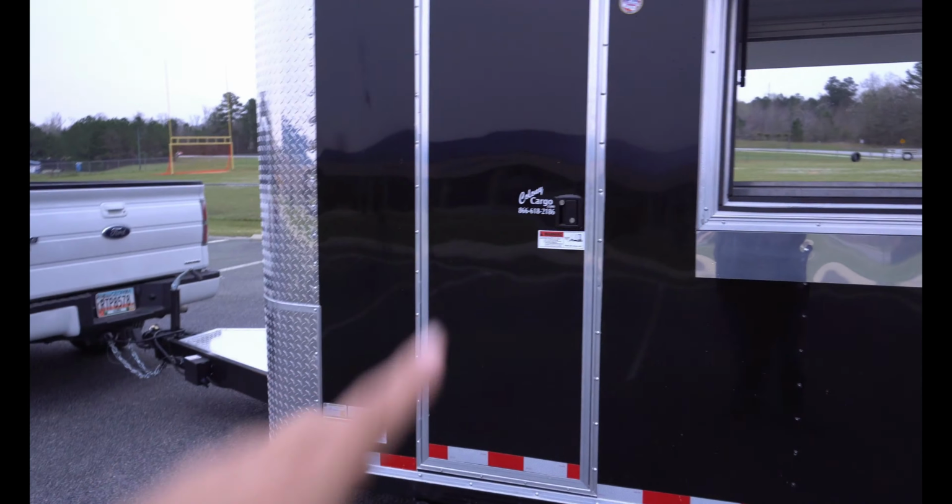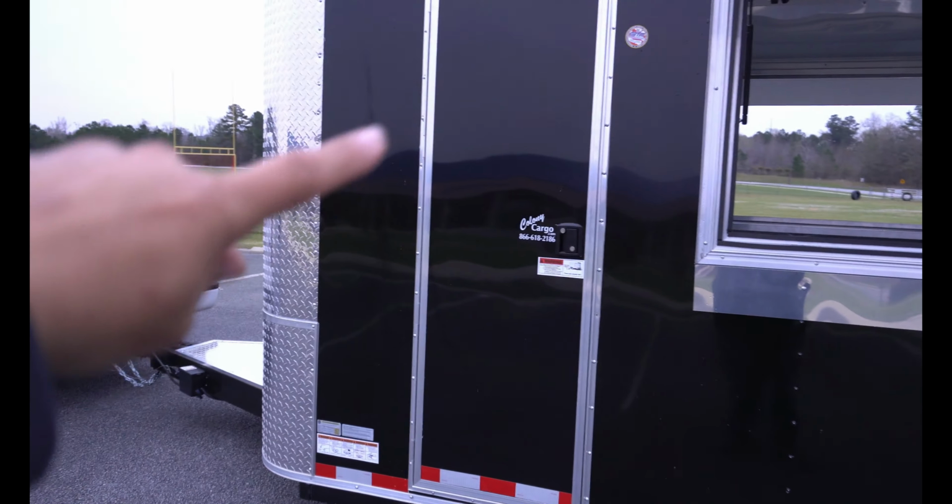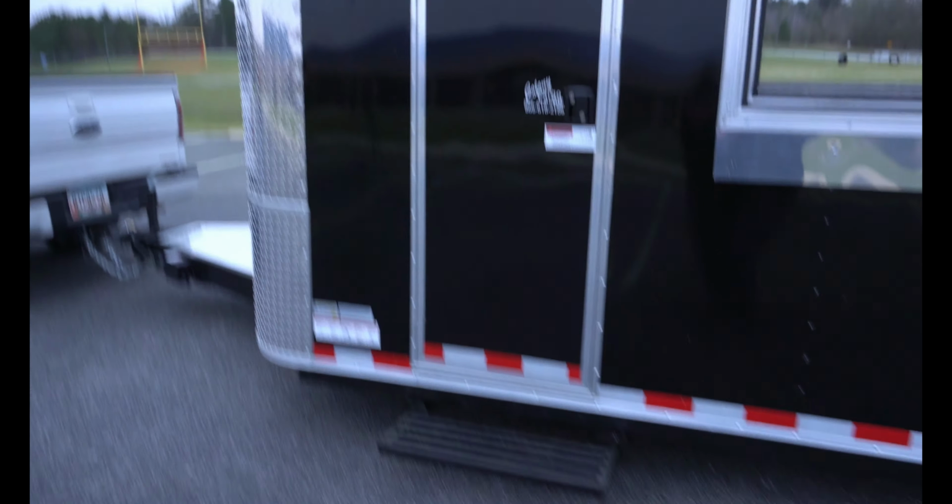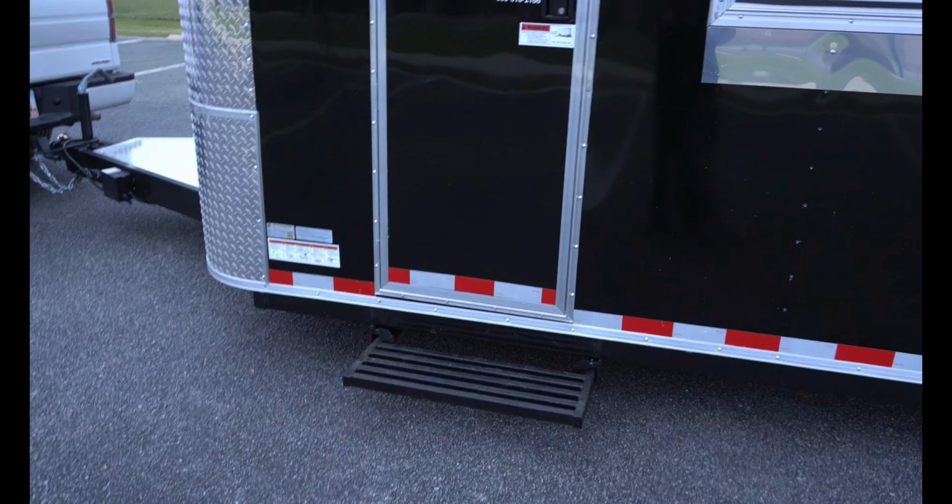All right, so here's a door right here. Eventually I want to wrap this whole thing, but for now we'll probably just put our logo up there, employees only, family only, or whatever. We're gonna put it up here. We got a step down here, a pull out step. Whenever we're not using it, it slides in. So we're gonna go ahead and come inside.